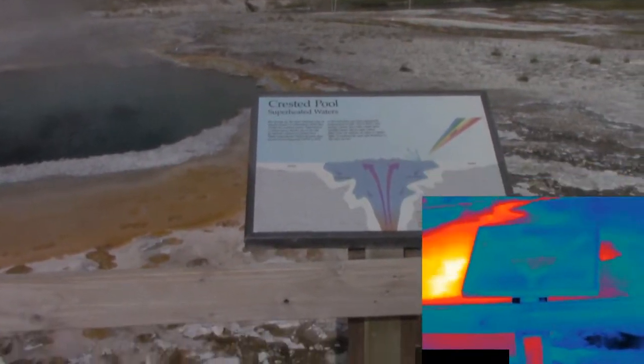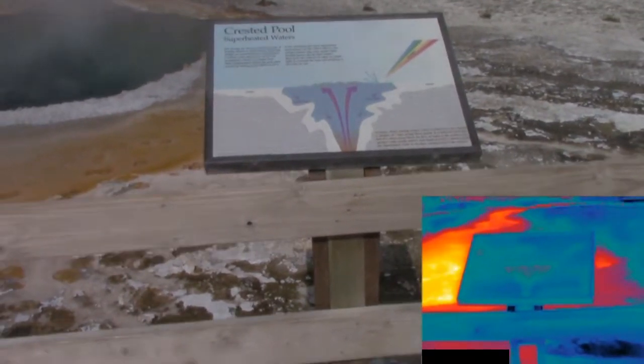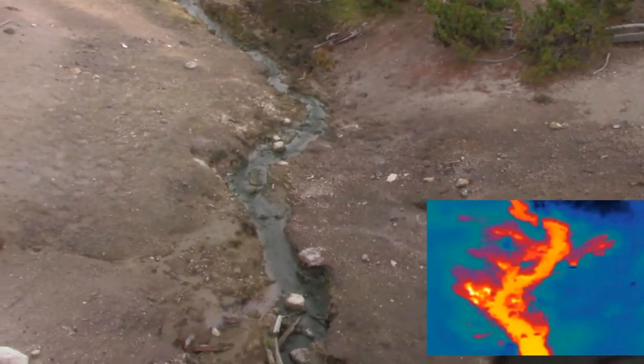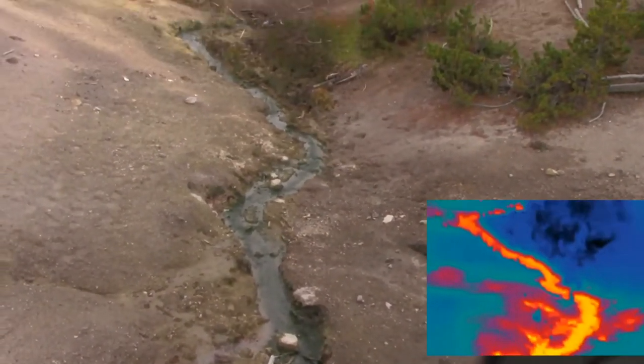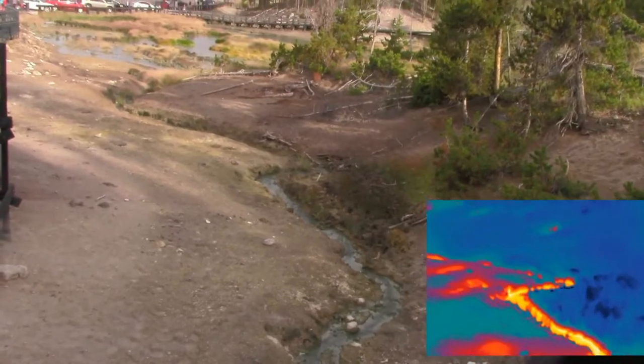This part of the video begins with a picture of the sign and Crested Pool in the background. The neat thing about this video is that you can see the contrast between the coolness of the sign and the hot waters of the pool behind it. The other interesting thing is if you look at the sign, you'll notice that not all features on the sign are the same temperature. The water from Crested Pool flows under the boardwalk and to the other side, and you can see the hot waters flowing away and the edges of that water heated as well. And there's some spots along the edges that you don't see as hot except for through the video camera.